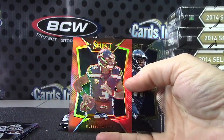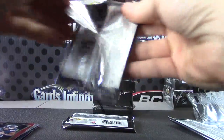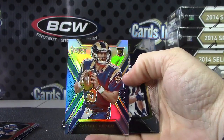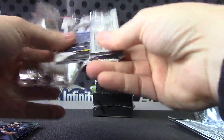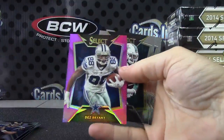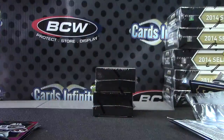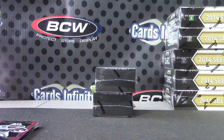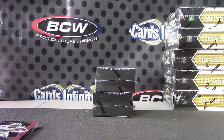Russell Wilson red, numbered 15 of 99. Garrett Gilbert, prism. And a purple Dez Bryant. Actually, all he does is catch touchdowns, too. No, he actually gets a lot of balls thrown his way. He catches a lot of touchdowns, though. That is for sure. Got these in there. There we go.